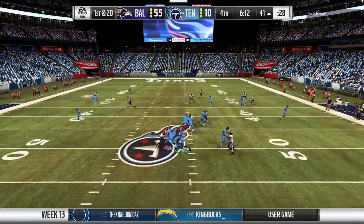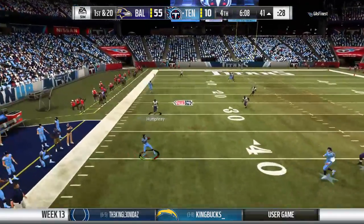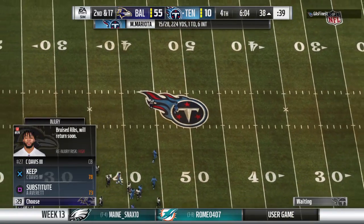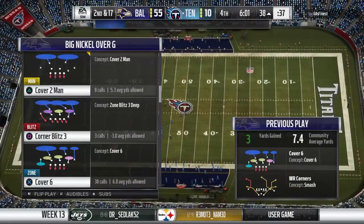They'll throw again. Mariota. Being chased out left. He's going to flip one out here to his running back. And the stop here will come at the 38-yard line. Give him 3 on the play, and it'll be a 2nd and long.